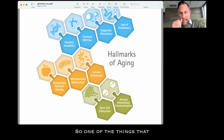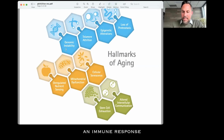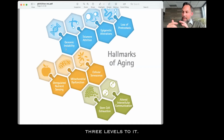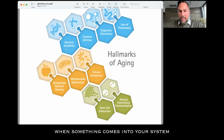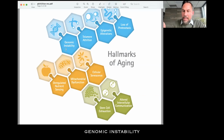So one of the things that came out of 2019 was this research where a French researcher discovered that there's an immune response that happens before the white blood cells get triggered, and it's not talked about as much as I think it should, but it's called the cell danger response. There's 3 levels to it, and that's when something comes into your system and triggers a cell danger response. So it could be the same chemicals that are causing genomic instability or epigenetic alterations. But then our body gets stuck in this stress fight or flight response. And so once you remove those interferences, then the mitochondria can actually start turning on.